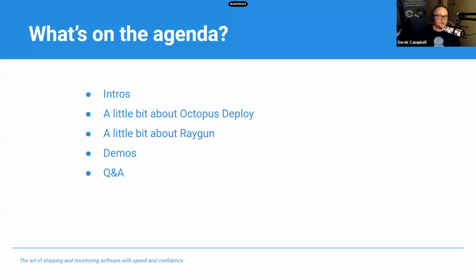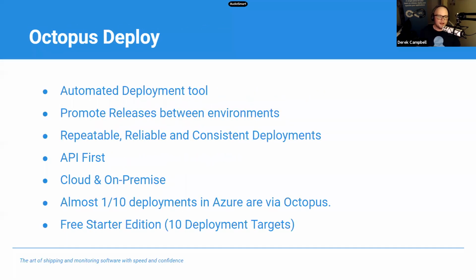So what is Octopus Deploy? Octopus Deploy is a deployment automation tool. It does one thing, and it does it really well. It does deployments of applications, infrastructure, databases, and lots of other things. You can use it to promote releases between environments, so that's push your packages from dev to test to pre-prod, and so forth.